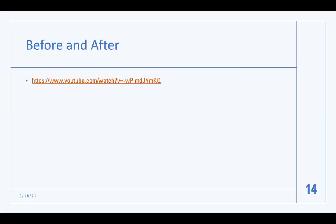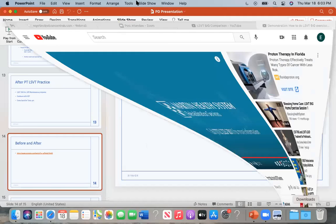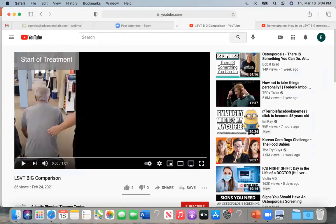Now, I have one other video that I'll show you, looking at some before and after footage of a patient who did the LSVT program. There's going to be 3 screens. One's at the start of treatment, one's in the middle during treatment, and then I believe the last one is at the end of treatment. We're specifically looking at this gentleman's walking. And you'll notice too, in the beginning one, there's less challenge to it and it gets progressively harder. But take a look at his arm swing, his speed of walking, just the stability in it as well.